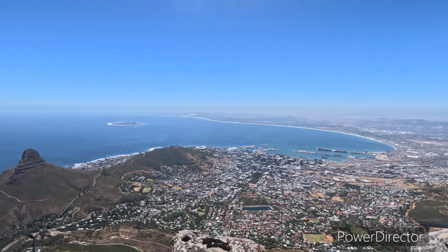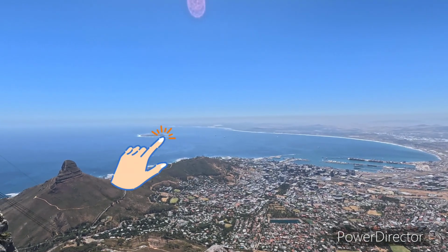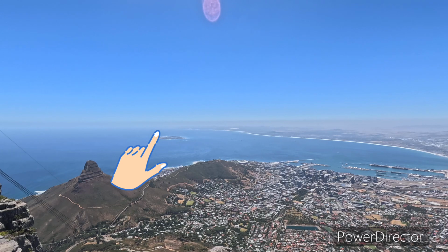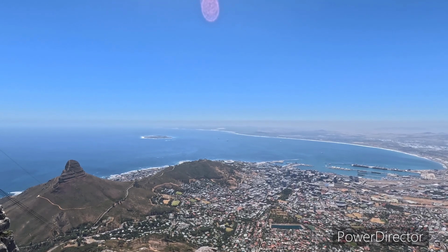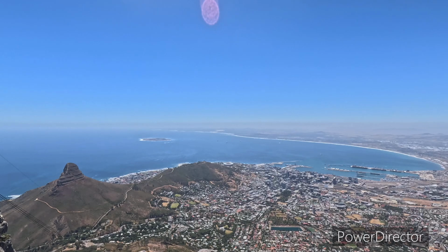On the far left hand side, you will see an island. That island is called Robben Island. The island was used to exile criminals but also people who were in charge, for treason and all that. So that is called Robben Island. Our previous president, President Nelson Mandela, was on that island for 27 years. He was incarcerated on that island.